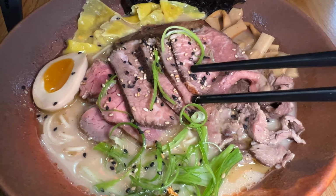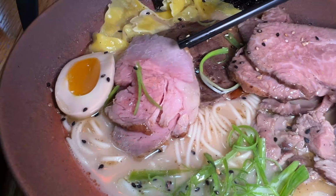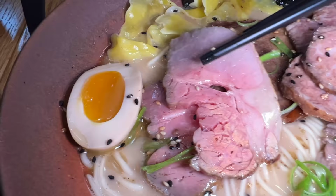Nice big chunks of wagyu. You see the marbling. That looks absolutely immaculate. All that gray marbling rivering through the slices. Underneath that, you get the chashu. Oh, look how fatty this thing is. It's supposed to be medium rare, cooked perfectly.